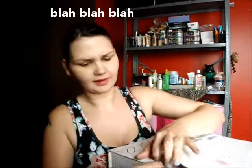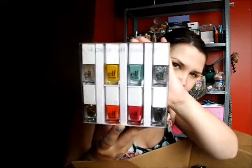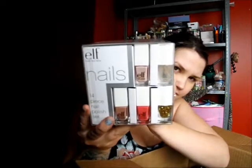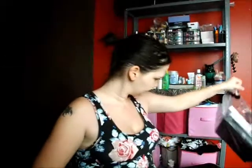Got an e.l.f. order today, so we're going to open this up. Spring essentials. I got the spring nail polish set, 14 piece, and it's got all these gorgeous colors in it. I was most excited about this one. We're going to start with a smaller bag.